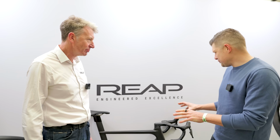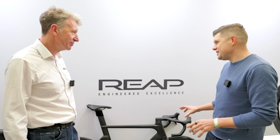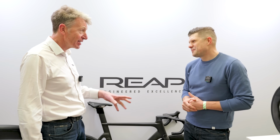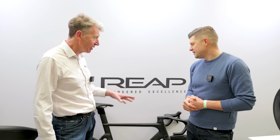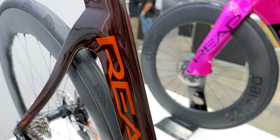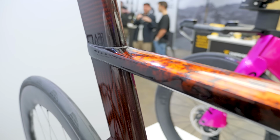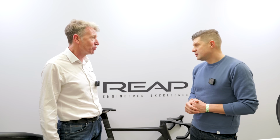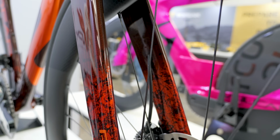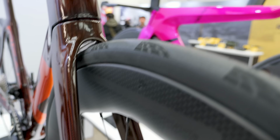So can you talk us through some of what you think are the main features of this? What we should be most excited about? I think the most exciting is actually the ride. The aero and the design speak for themselves. But the ride, the way we've used the different laminates and composites in the carbon to structure the ride. We've introduced a new material which we've been trialling, which is a bio-based material.